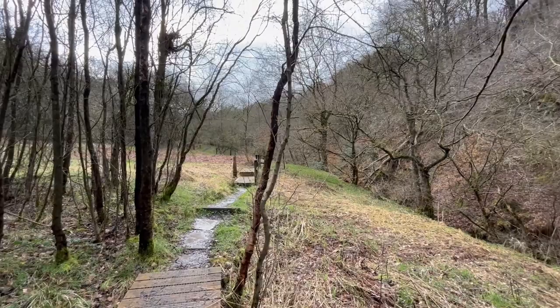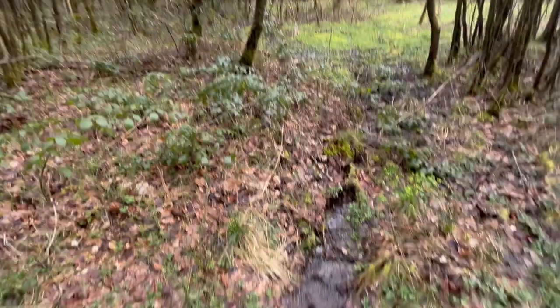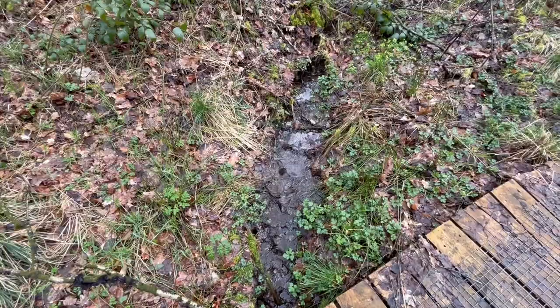Really well maintained, this place. Look at this, I've got walkways everywhere. Make sure you're safe. Glorious. And you can see why they need them. The ground here is so sodden with all of these little streamlets coming down the hill, it would be an awful walk without these bridges.